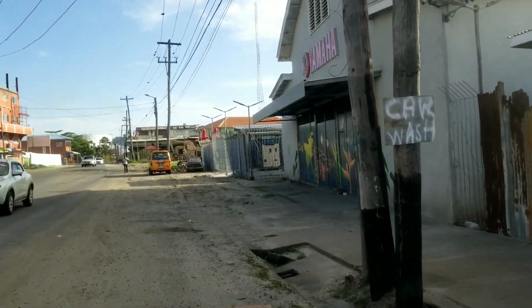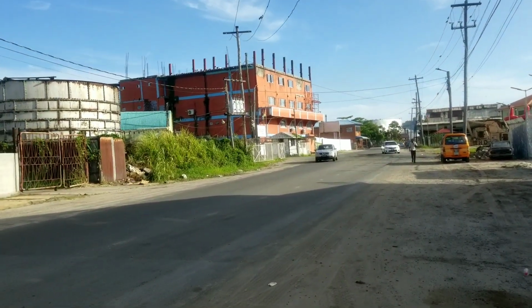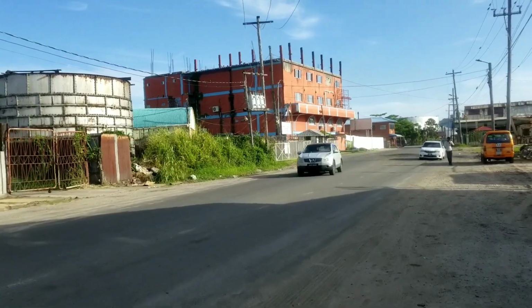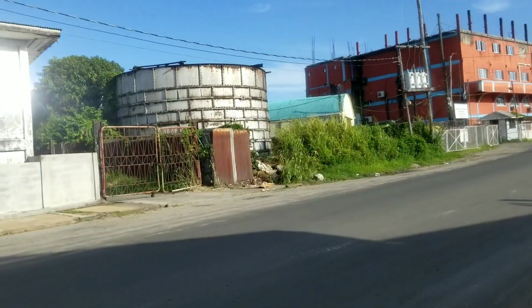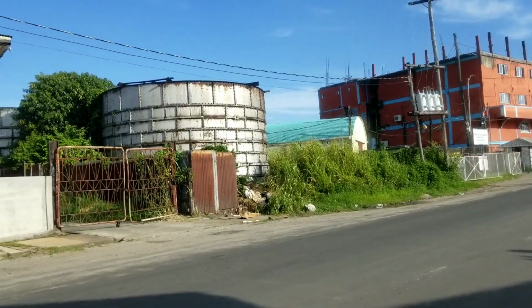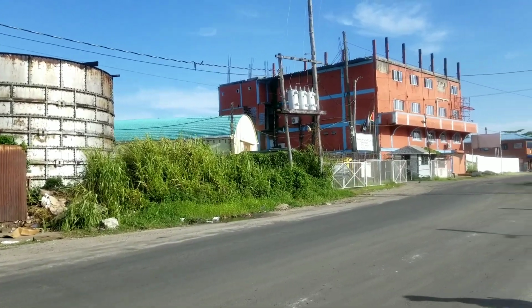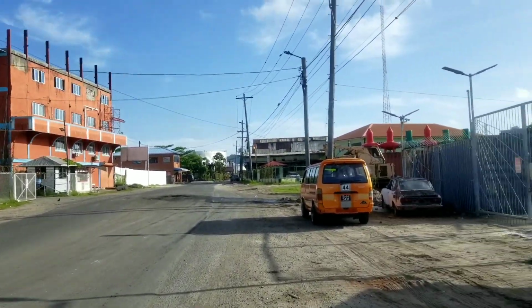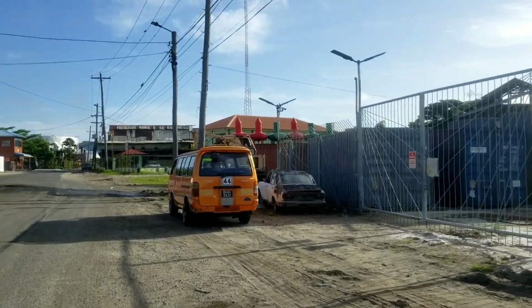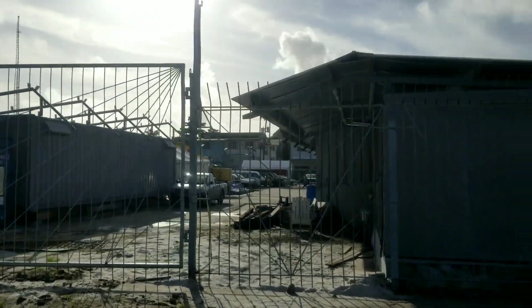So we're now heading north on Water Street, and what I want to do is pick up from where I left off and show you that in fact it's impossible for you to get access to the riverfront if you are a regular citizen of Georgetown, of Guyana, because all of these properties along the riverfront are private or belong to some company.